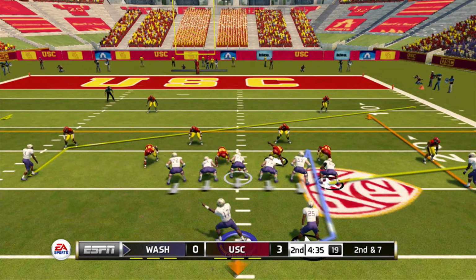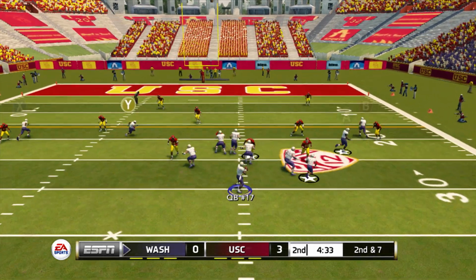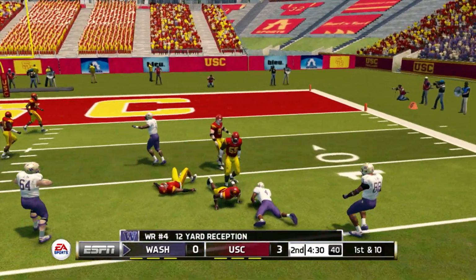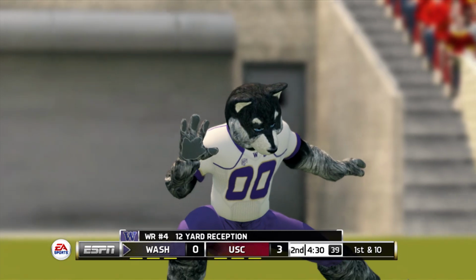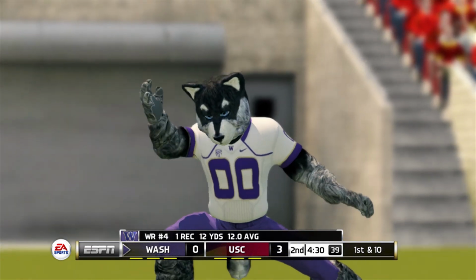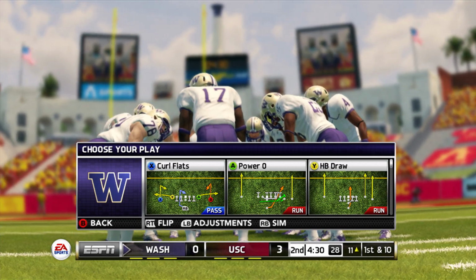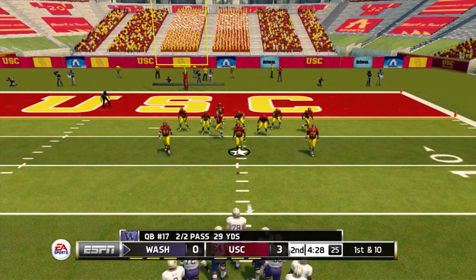Set, alert. Lion. 36. Tackle made at the 11. Throws it in a hurry. Good pitch and catch there on second down. Yep, it was good enough to get him a first down. That's just a nice play. And this is the 8th play of the drive.